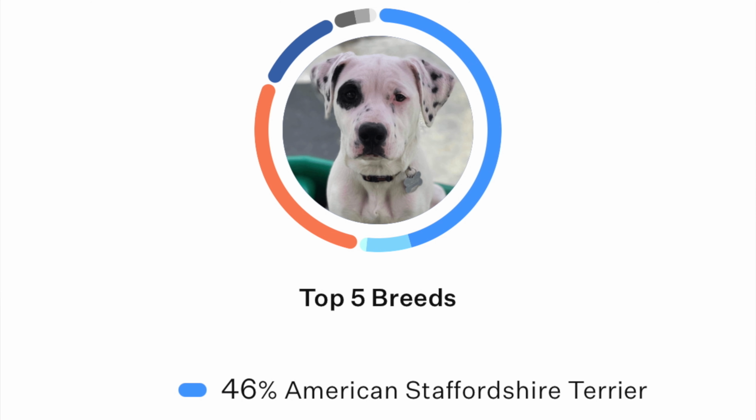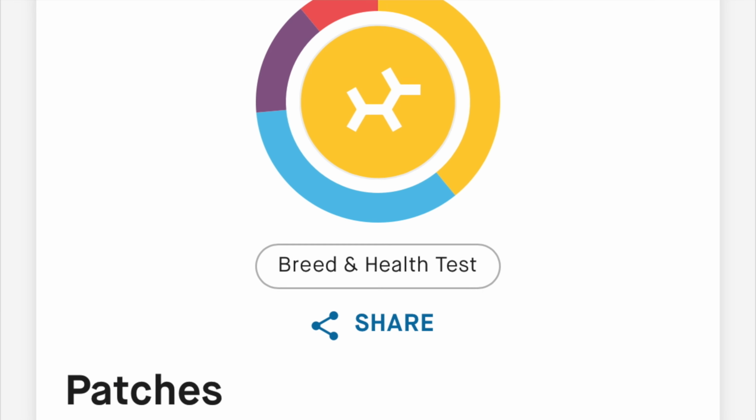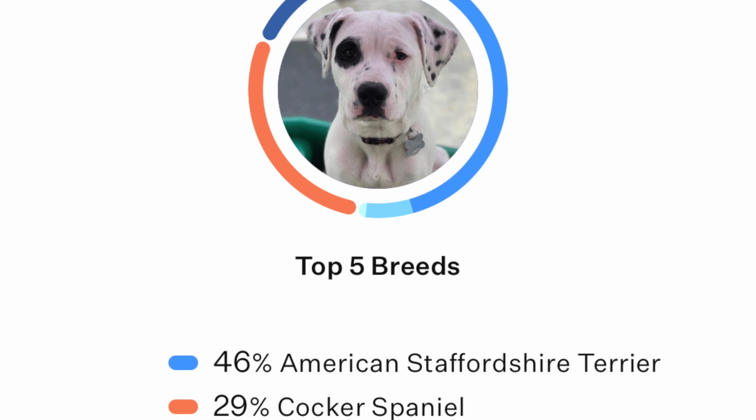So the first primary DNA strand that Patches has is Staffordshire Terrier or American Bully, which are both sort of the pit bull. One says American Bully, the other one says Staffordshire, both around the same percentage. I don't know if there's much difference in the DNA between those two breeds. In my mind, it's the pit bull, so not much difference. But the second breed that popped up was Cocker Spaniel on both. So we definitely know that she's pit bull and then Cocker Spaniel.